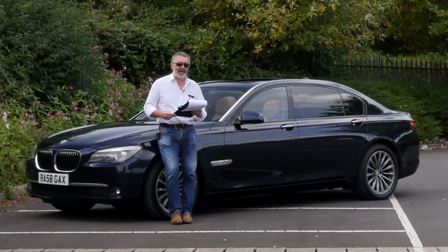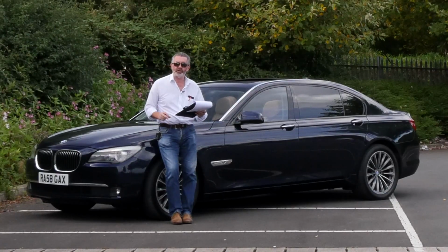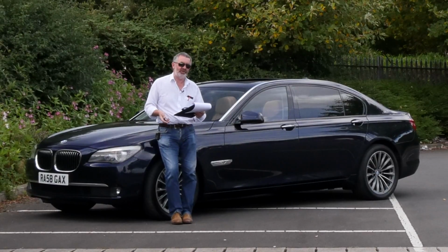TV function, heads-up display. You can see your speed, you can see the signs, what speed limit you're in. That's displayed in the windscreen. Loudspeaker system, BMW Professional. The sound in here is phenomenal as well.